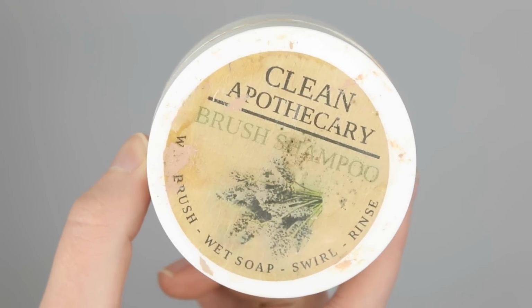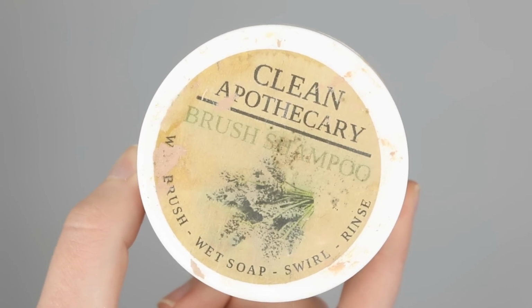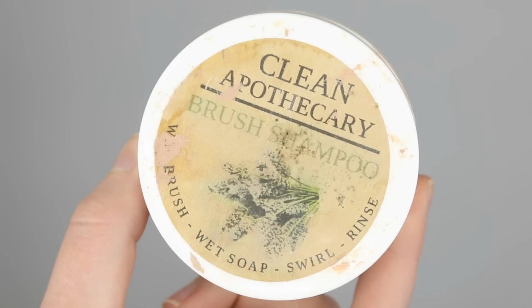This one here, the Clean Apothecary Brush Shampoo. I got this, I think 2 years ago in my Beautylish Lucky Bag. It was the lavender scent. I hated the smell of this. It was so strong with the lavender scent. So I didn't actually use this on any of my brushes. I actually used the soap to help clean off all my metal makeup palettes. And I mean, it did an alright job, but I wouldn't repurchase it.